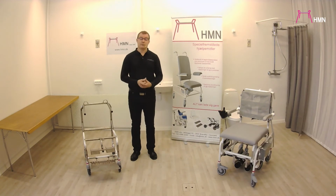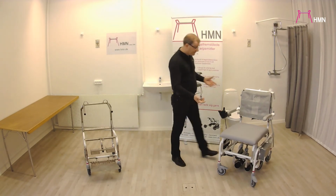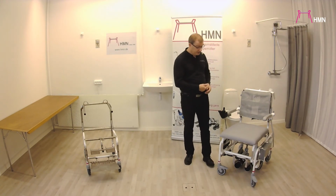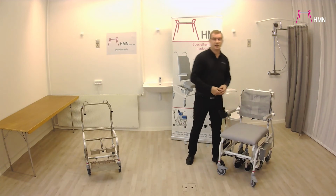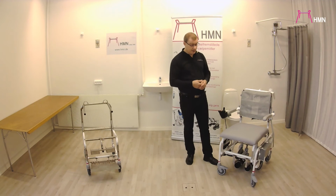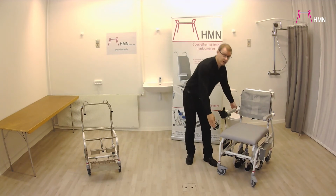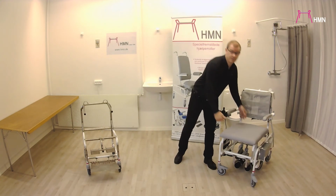Here, I have a couple of examples of what we are doing at the moment. This chair is, for example, electric tilt in space with a joystick, but it has a longer seat. It's only for showering, as you can see, there's no hole in there. And we have also changed the frame so it will support the seat length.